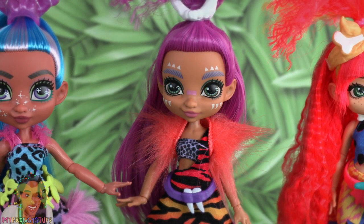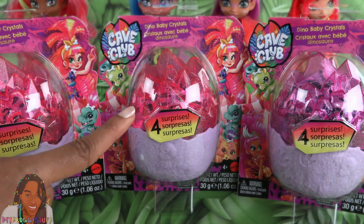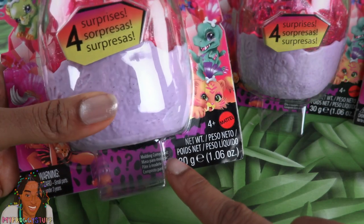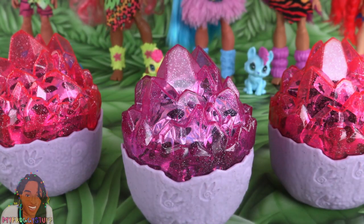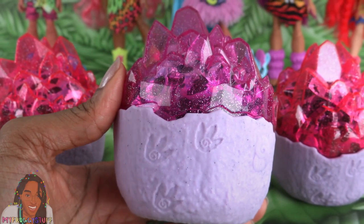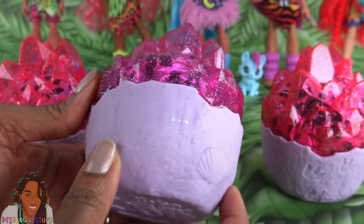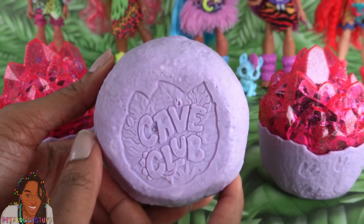So, Dino Baby Crystals! Each one has four surprises inside with a molding compound. Do you see that right there? Out of the box, they look like rocks with crystals coming out of the top. We have some dinosaur footprints right there. They look like theropods. Then a few shells around the sides. On the bottom, it says Cave Club.